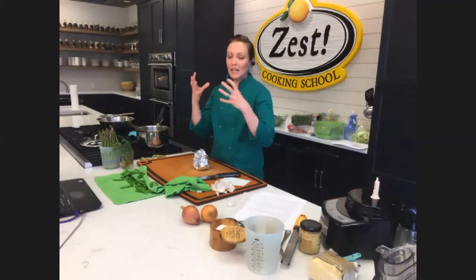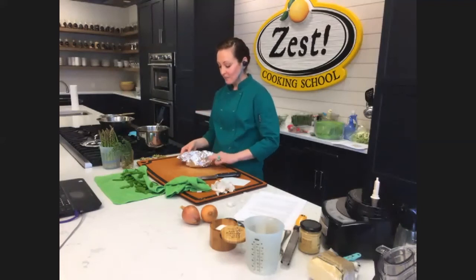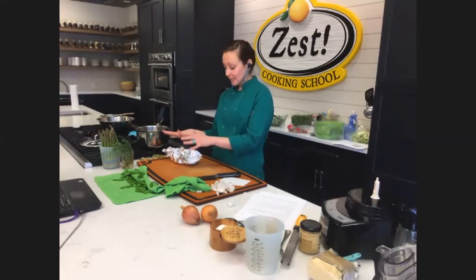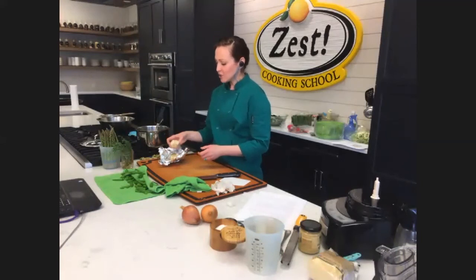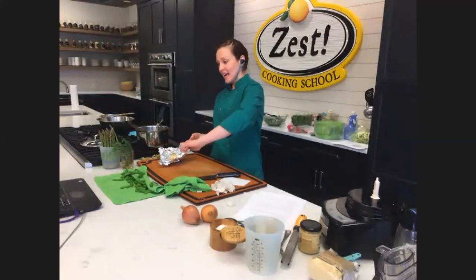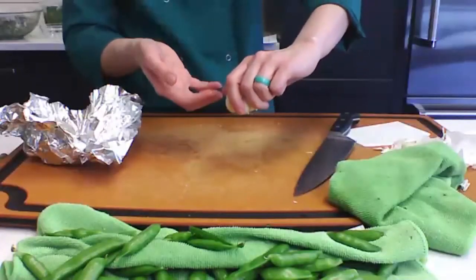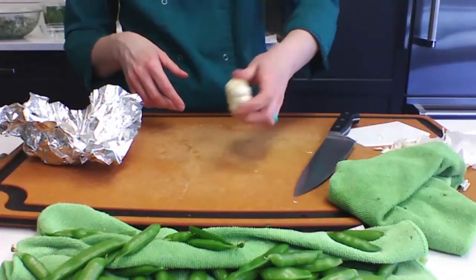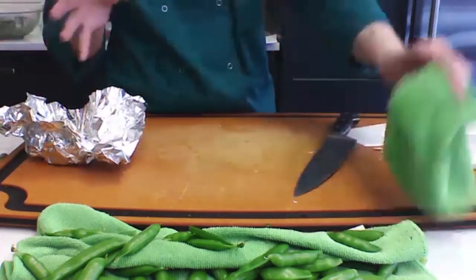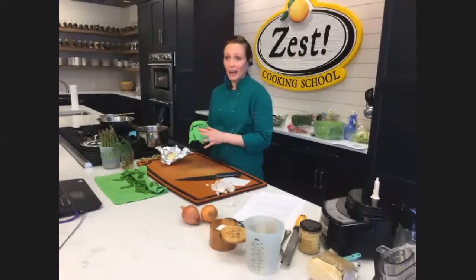But they're just going to be nice and brown and caramelized. So you're just going to pull them out of the oven. You're going to let them cool completely. And then once they're cool, you'll be able to just take your hand like this and squeeze, and all of that goodness, that soft brown buttery garlic is going to kind of squeeze out of the leftover skin that you have. And you can then keep that in your fridge for up to, even, a week at least.